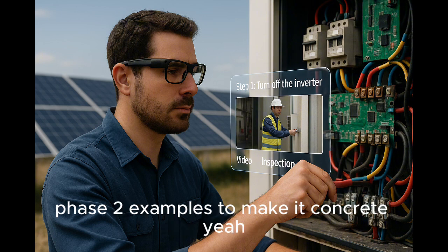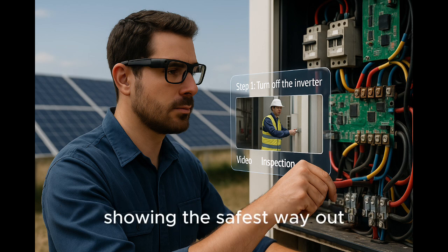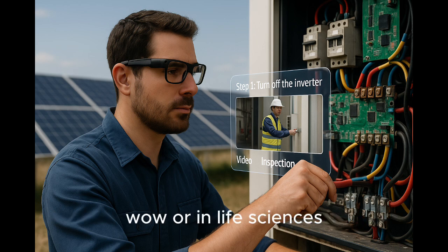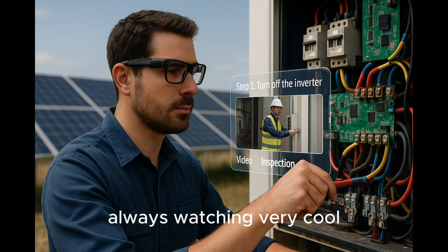Okay, phase 2 examples to make it concrete. Yeah, the source material had some good ones, like mining. Imagine AR escape arrows projected onto the tunnel walls showing the safest way out, while simultaneously displaying live gas readings in your HUD. Wow. Or in life sciences, think about AI detecting contamination in real time during sterile procedures. The system basically becomes a second pair of eyes always watching.